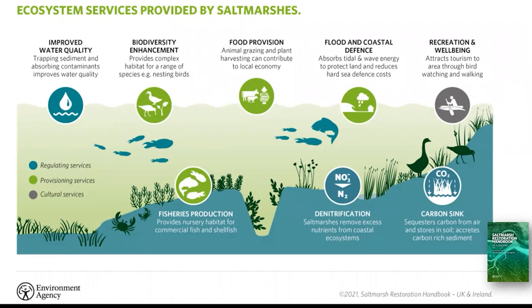Food provision is probably not so much of a thing in our southwest estuaries, but more of a thing on the big, wide expanses of salt marsh that you have in places like East Anglia. Flood and coastal defence: again, it's that buffering, that slowing, buffering the waves as they hit the side, that helps protect the shores. Recreation and well-being. As we paddle around and enjoy the estuaries, we like to see these green edges. We like to see the trees beyond. So they just add that extra something.